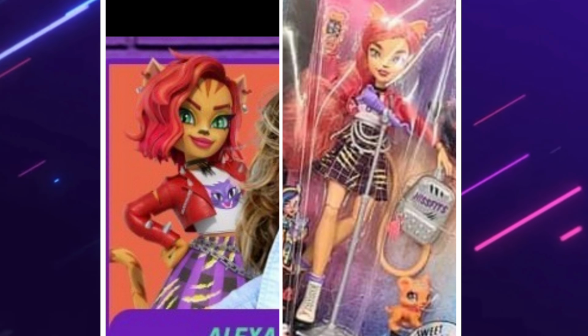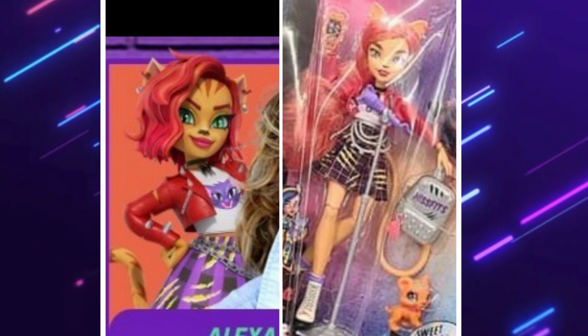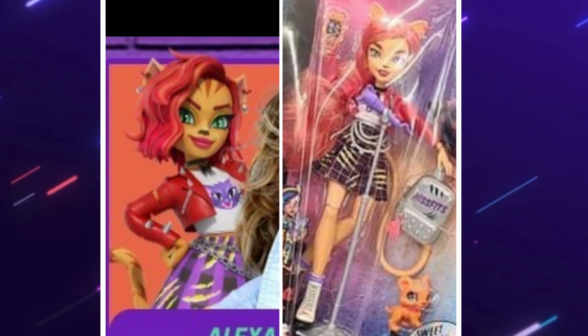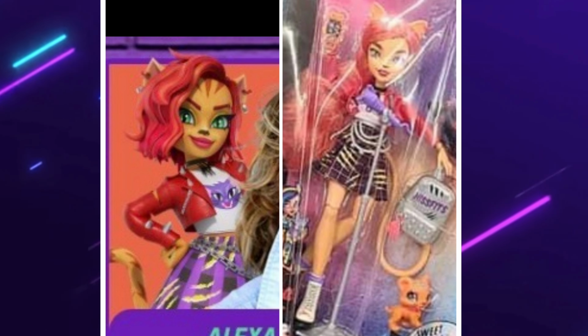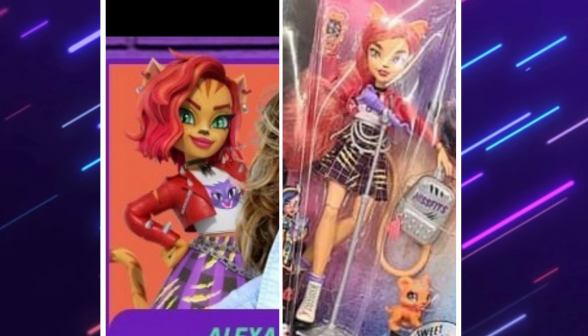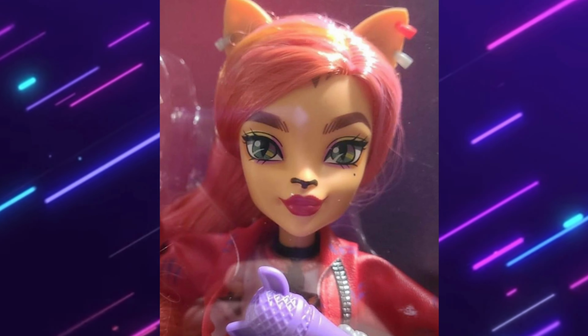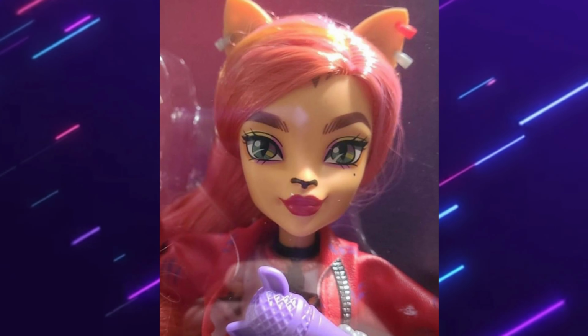Because we get that with all these other doll lines. They got super long hair. And I feel like they're gonna just be like, hey, we're gonna give them long hair, and if you wanna cut it, you can cut it. I feel like that's very much what it's gonna be. But other than those few differences, I feel like the doll looks pretty similar to the artwork for sure. Okay, so I genuinely feel like the face is cute.